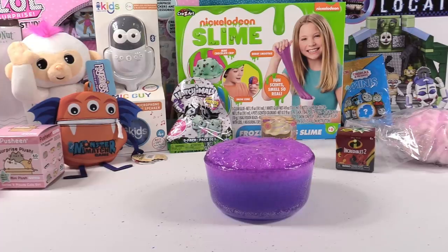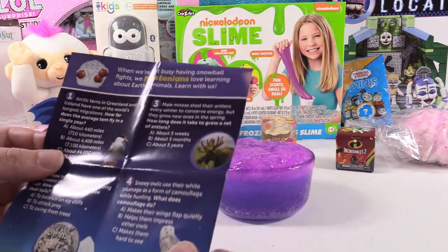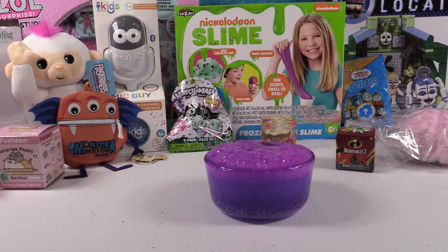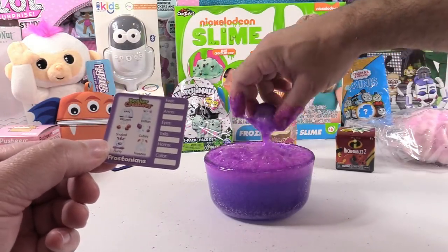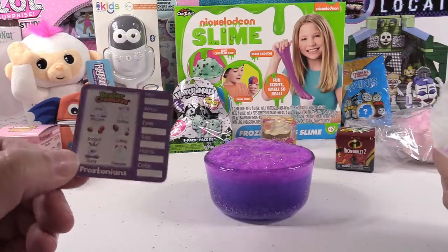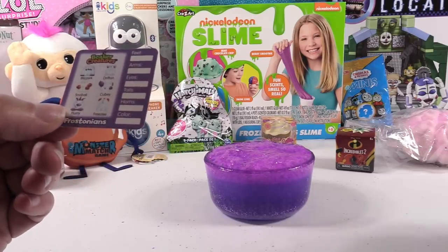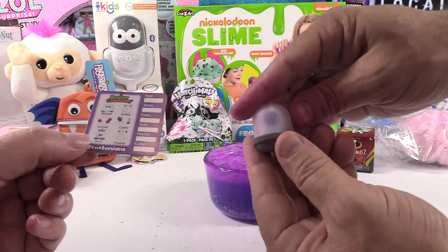It says, when we're not busy having snowball fights, we Frostonians love learning about Earth's animals. Learn with us. So I think we have somebody from the Frostonians, and it gives you some different questions and answers here. Let's take a look at the little card. Is it a little capsule? It is. Our card says there are 6 different characters in the Frostonians, and it makes your hands purple. We can get Blizzurk, Driftin, Snowball, QB, Flurry, or Freezy. Show the little capsule. That's cool.